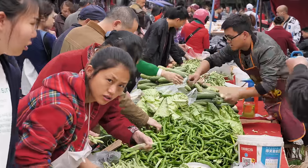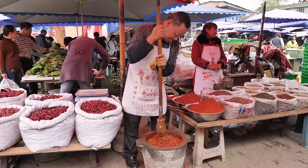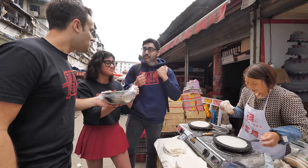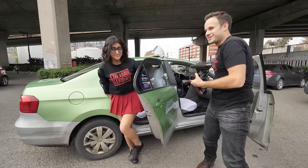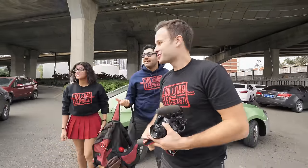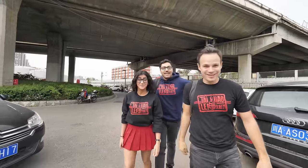Next up, before going for the most insane Sichuan lunch and taking a shot of the brain, we visited my favorite local street food market in Chengdu, the super deep Supoa Farmers Market, and found a ton of amazing street snacks. We are here. One of the busiest markets in Chengdu, right here, Supoa Farmers Market. And we're gonna go in and try some stuff.